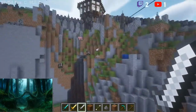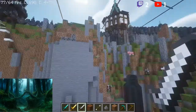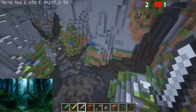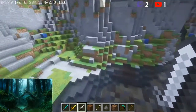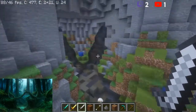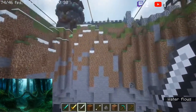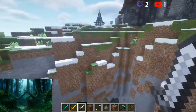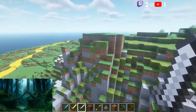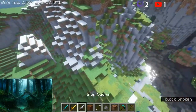And I think some of these we may end up changing to stone because I don't know if we need this much dirt. But until we do, this is a good placeholder. It doesn't hurt anything. Alright, texture. That's weird, I don't like that.